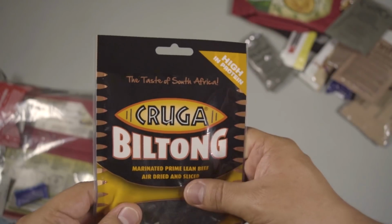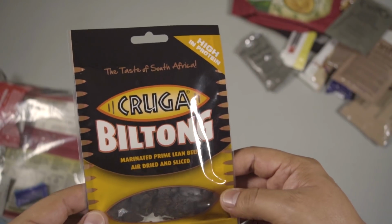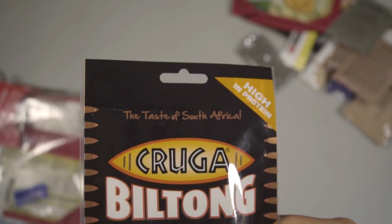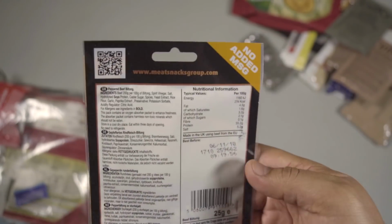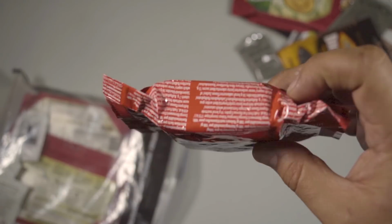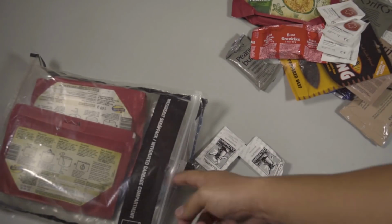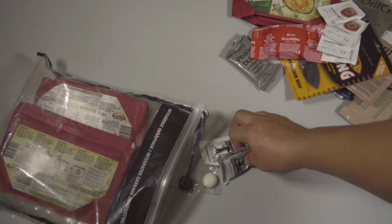We have some beef jerky. Now this one is peppered beef. We get a taste of South Africa, very nice. Good stuff. We get a nice little packet of biscuits. We have 4 disinfection swabs. Gotta clean our hands, clean our face.